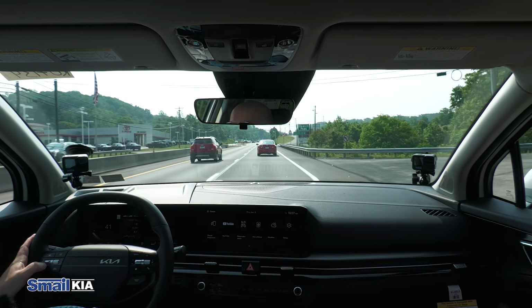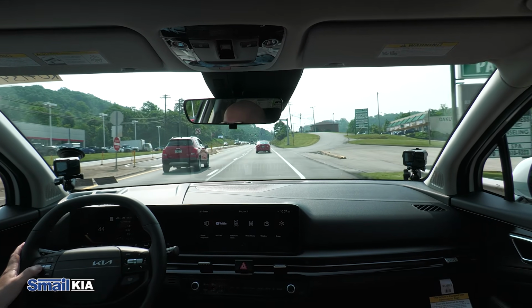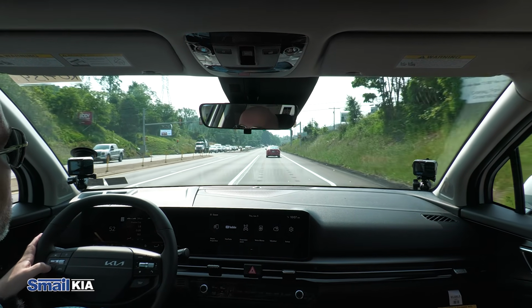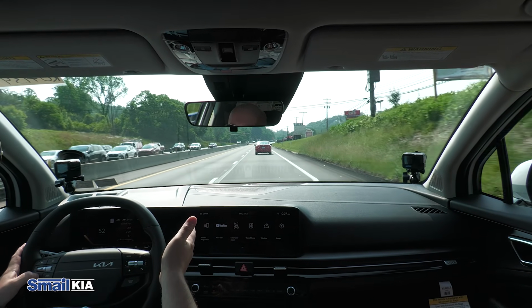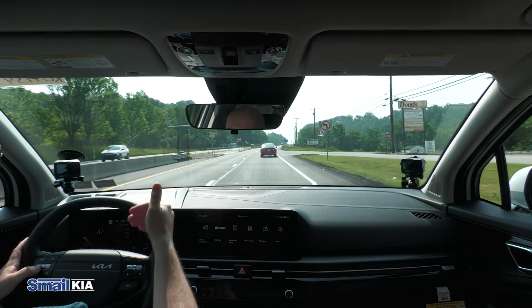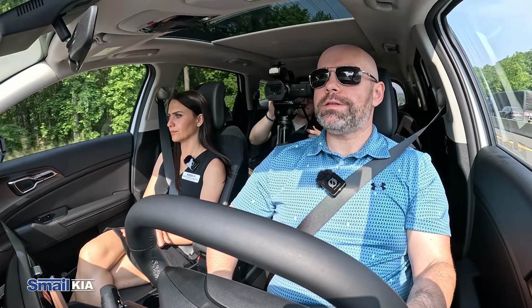And what that is doing is setting my speed there to about 54 miles per hour. It's registering the vehicle in front of us and slowing us based on their speed. So if they reach a certain distance from us, this will just pop us up to the speed that I have set. But if they come within that distance, it'll slow us based on their speed. Will this come all the way down to a complete stop? Yes, it will.